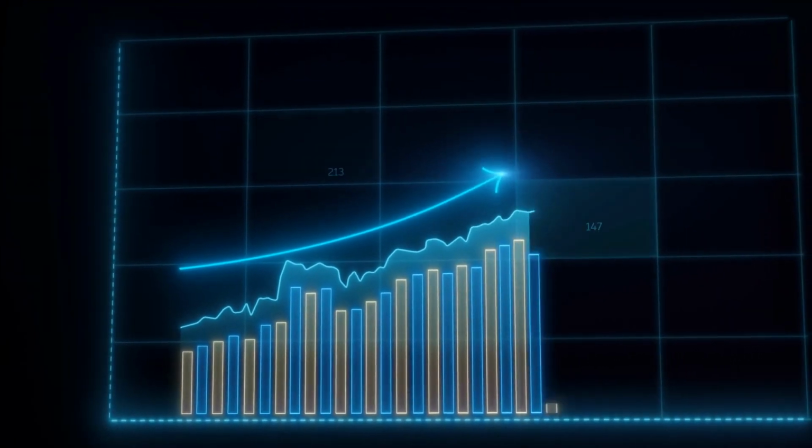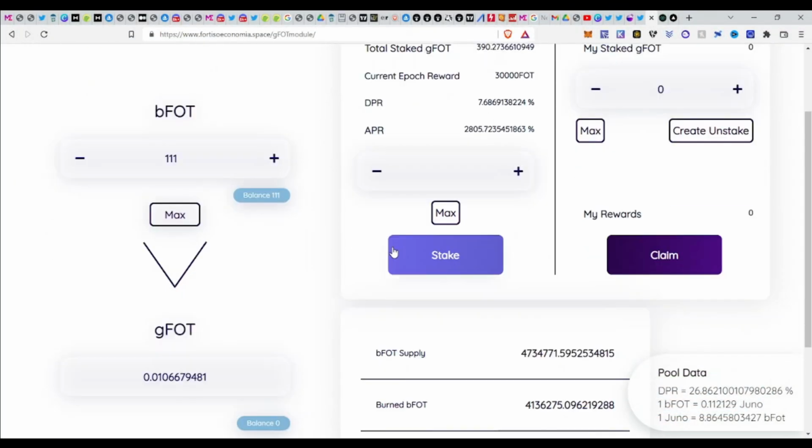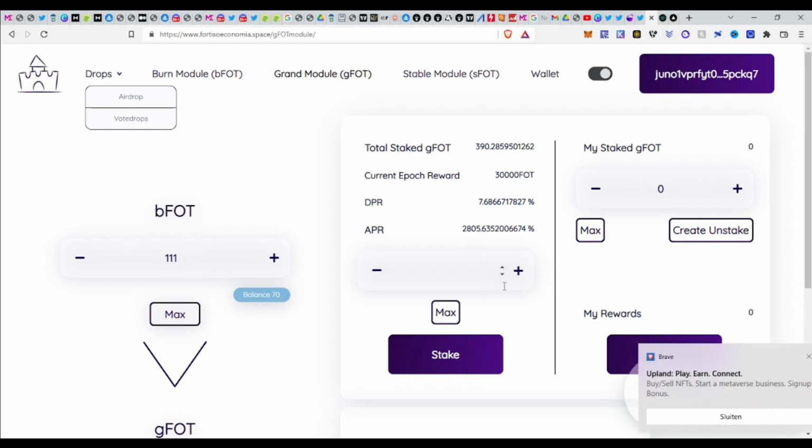Because if we take a look at the website where we can stake, you can see the APR is at 2,805% a year. That's crazy. That means if you put in 1,000, you can receive 28,000 in a year. It depends if the value of the currency stays the same. If it drops a lot, this can be a lot less. But if it rises, it can be a lot more.